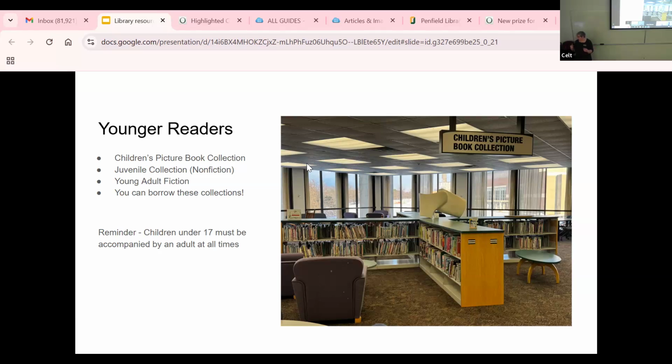As you can see, the way the children's picture book collection is laid out, the shelves are low. You can bring your young children to look at the picture books and pick things to check out themselves. That's perfectly fine. You are welcome. We would love for you to bring your children here to do that. Just one reminder: children under 7 must be accompanied by an adult at all times. So you can't bring your children and leave them here for the day, unfortunately.